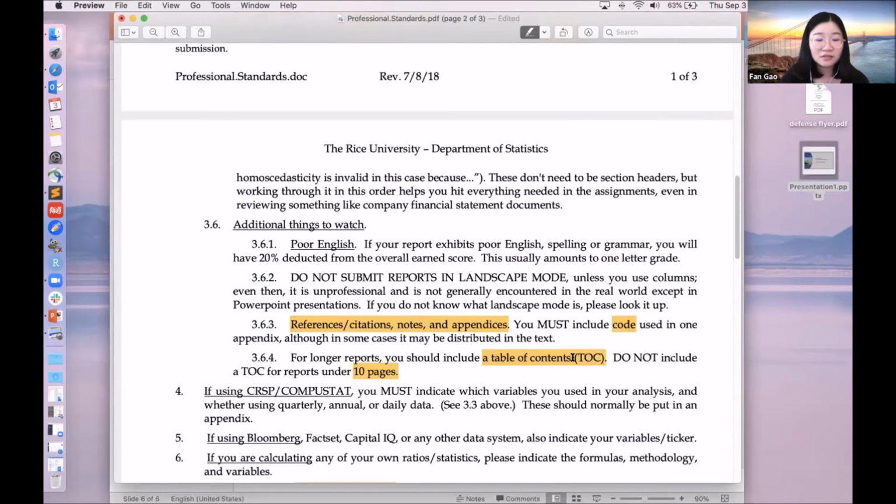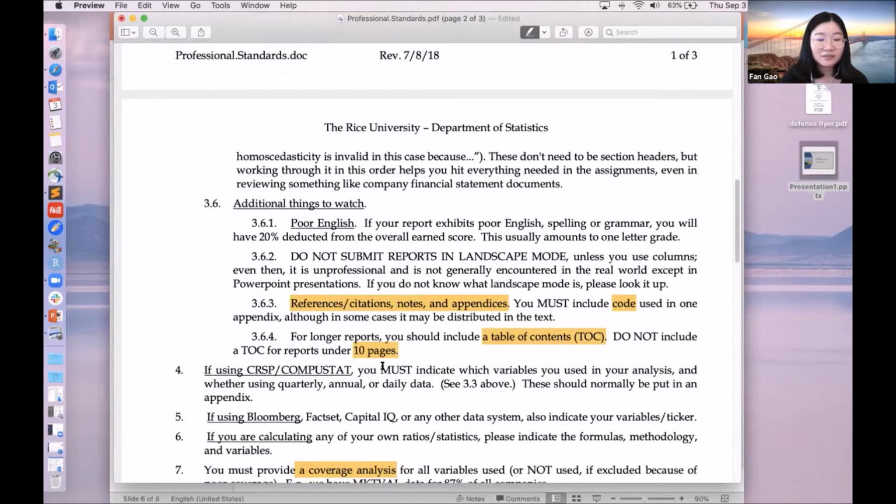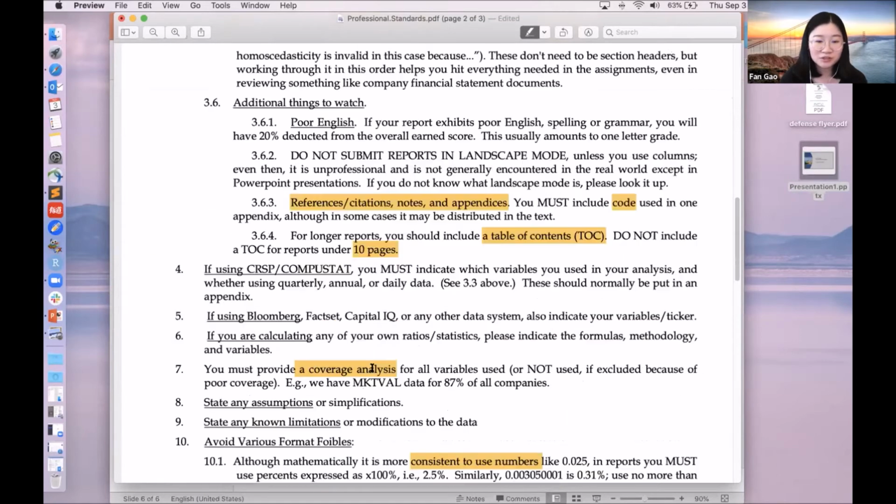A table of contents is only required if you have a long report. By long report, that means more than 10 pages. And also a coverage analysis. So the data is from a database, right? Which column are you using? What is the coverage, from which year to which year? What is the meaning of this variable? You can see the previous good examples to see what a good coverage analysis is.